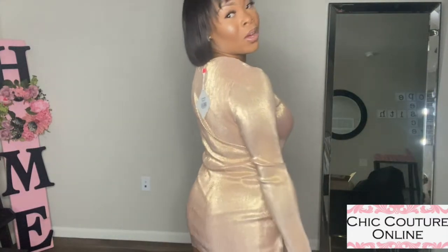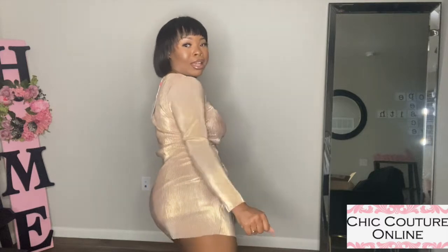I'll give the Shau rate for this dress an 8 out of 10. And I say 8 out of 10 because I feel like if I were to wear it out and get to doing my thing, it'd kind of rise up and show the world my business. But other than that, y'all, this dress is amazing. It is so chic, so cute.